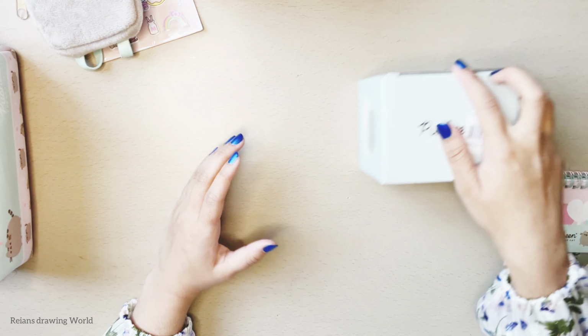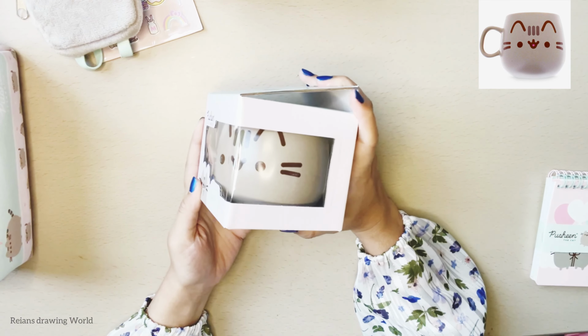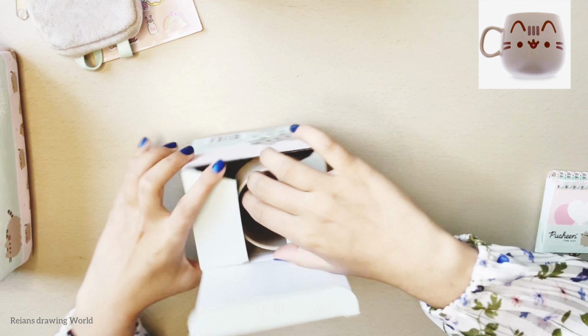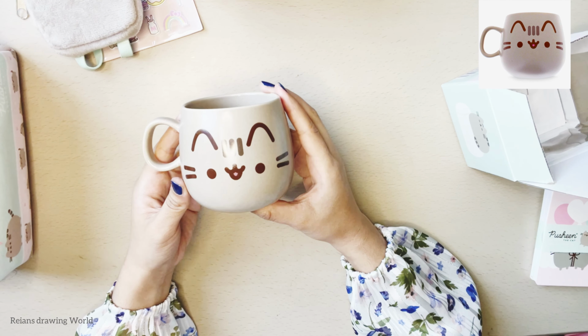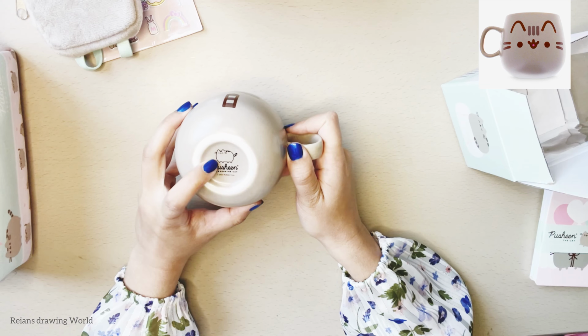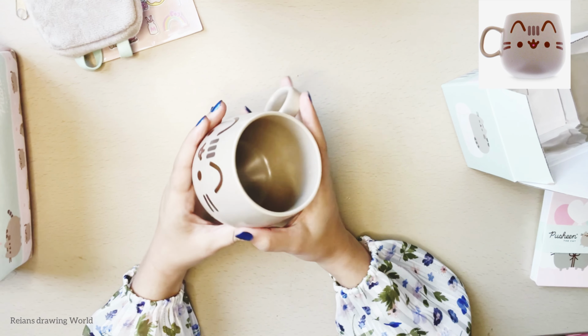And then next up would be Pusheen as a mug with blue, with mint and pink, the trademark Pusheen colours. And there's Pusheen peeping out, Pusheen on the marshmallow with the word nap. And then finally we have Pusheen as an actual mug. So this is the front, the sides, the back with the tail and stripes inside, and a little Pusheen at the back with the logo. It is also very adorable, endearing and very useful.